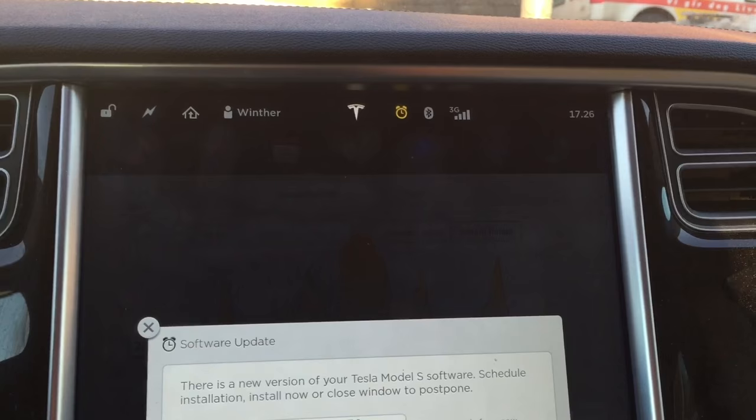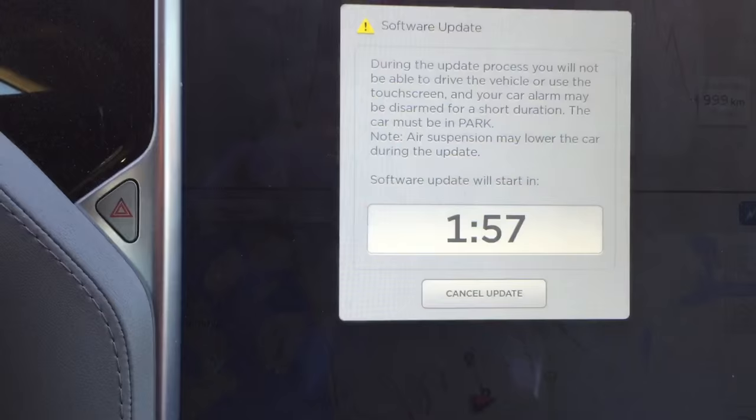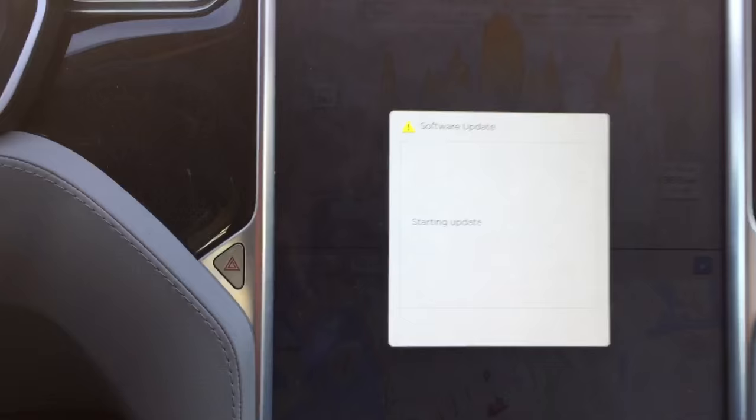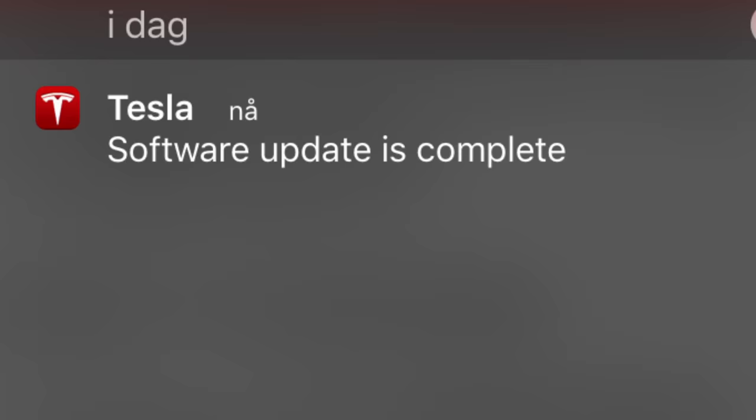So let's just install now. And you see, it says it starts in 2 minutes. And if you are very impatient, you can just tap it more. And then it starts now. So now I have to wait for, yeah, about 1 hour and 40 minutes. Oh, the software is complete. Let's pop down to the car and see what's new.